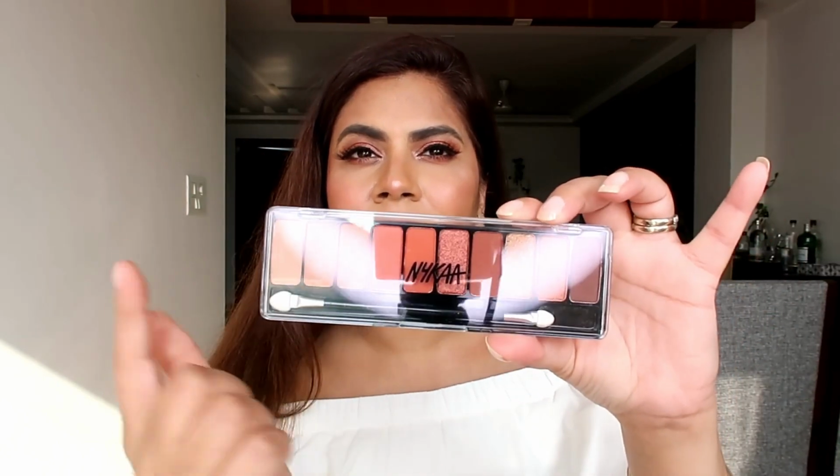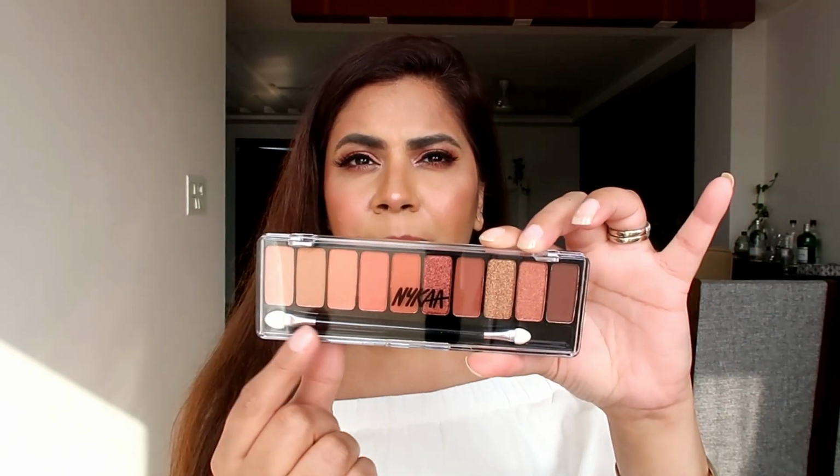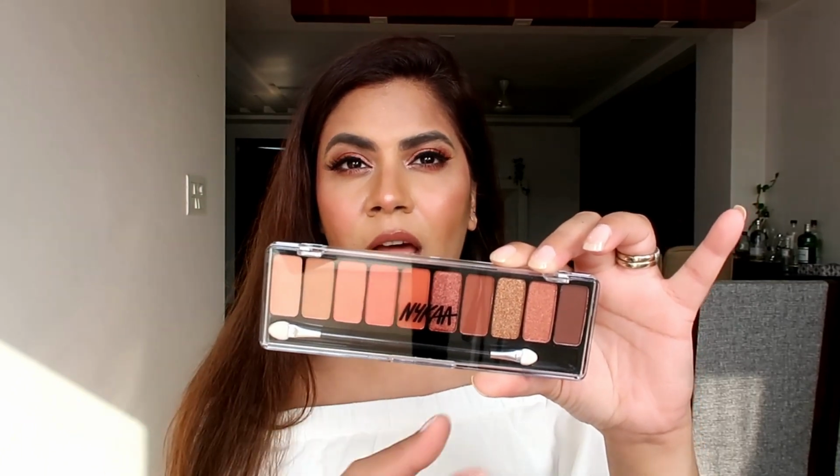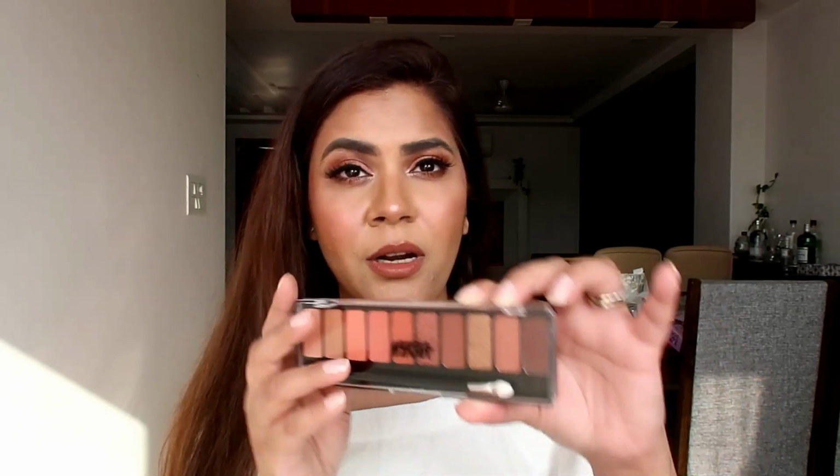Let's open one by one and see how the palettes look. The first one is called Beach Peach, and let's see. So as you can see, the palette is full of different peachy kinds of shades. They also have some nudes in here, which are great blending colors. And I'm happy to see that the brand has included a few shimmers. So if you are going out for a party, but you want very earthy, peachy kinds of colors, then you can totally go for this particular palette.